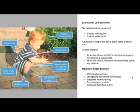My name is Chris, and in this video we're going to be talking about exercise for low back pain. We're going to be talking about current exercise habits and how they impact low back pain, and how we can prevent or overcome low back pain by using what I call the new movement-based exercise.